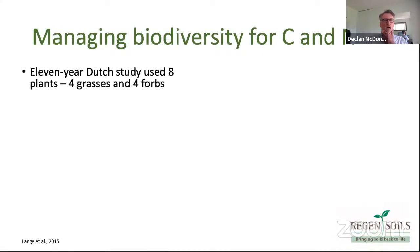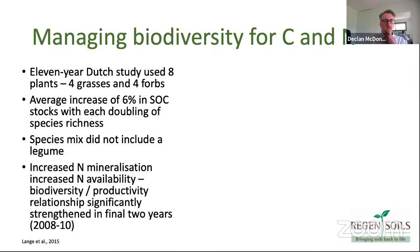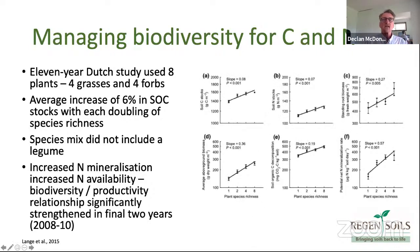When we're looking at managing biodiversity for carbon and for nitrogen, this Dutch study studied eight plants, four grasses, and four forbs. I'll just bring up these small graphs here, which essentially are showing, the top line here, soil carbon stocks, soil nitrogen stocks, and root biomass. And we can see that there's an increase here with plant species richness across all of these measures here: above ground biomass, organic carbon decomposition, and potential net nitrogen mineralization.